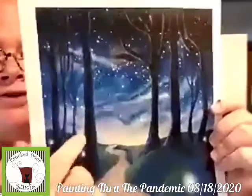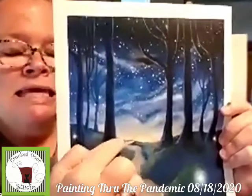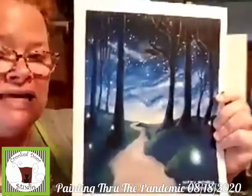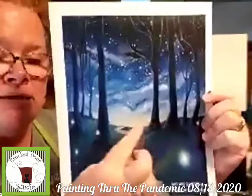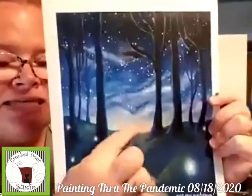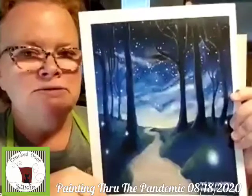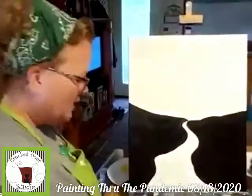But think about every place that you want that bright yellow down here. We'll get your sky nice and white. It'll be a lot easier to put yellow over top of white than it will be to put it over top of blue. So pretend for now that everything that's yellow right here is going to be white. Okay. All righty.